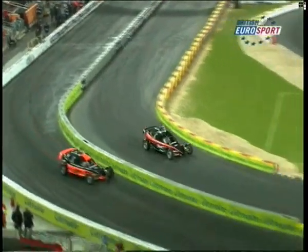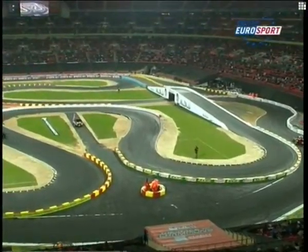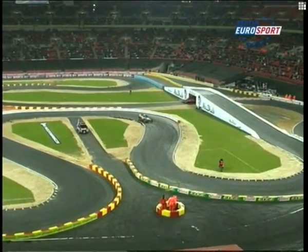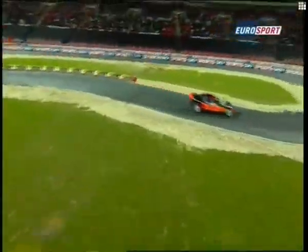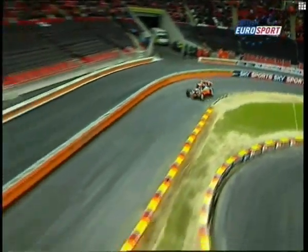It's quite close into the first corner. Matthias Ekström versus Michael Schumacher. Oh, Ekström so tidy around that first corner. Really neat, really tidy. Watch him round here, just holds the car in tight, gets some acceleration, tight again, but Schumacher loves these cars as well. Yeah, Schumacher looks at home in these, and I tell you what, if Matthias Ekström can beat him in one of these, that is really going to be something.